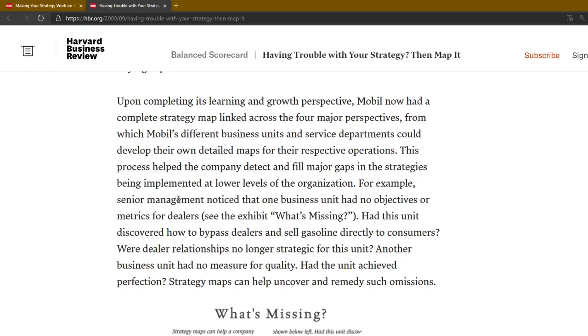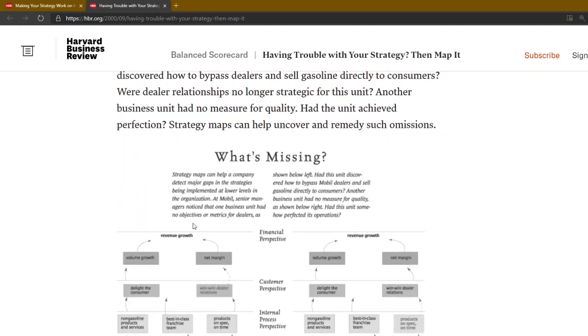This process helped the company detect and fill major gaps in the strategies being implemented at lower levels of the organization. For example, senior management noticed that one business unit had no objectives or metrics for dealers. See the exhibit, What's Missing. Had this unit discovered how to bypass dealers and sell gasoline directly to customers, were dealer relationships no longer strategic for this unit? Another business unit had no measure of quality. Had the unit achieved perfection? Strategy maps can help uncover and remedy such omissions.